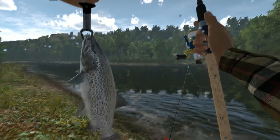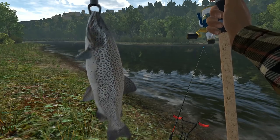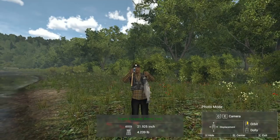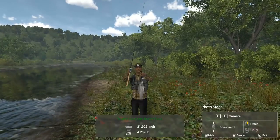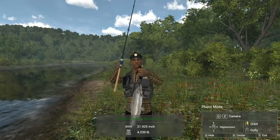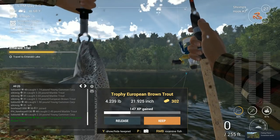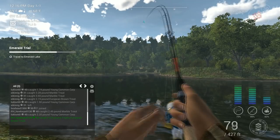Ooh, trophy European brown trout. That's a nice way to start this off. That's a pretty fish. It's a very pretty fish. Let me see. All right. Kind of get a good picture of this guy here. Can I go a little bit down or not? Yeah, I can. There we go. Better do this fast. Okay, we are going to keep him as we get this one. I haven't had a chance to try the spinning yet.